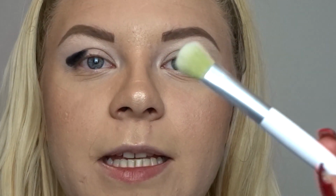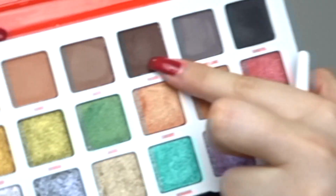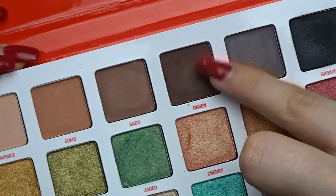Next, I'm going to take this brush from the brush set. I really can't describe it. I don't know why, I can't get my words out today. I'm going to take the dark brown in the palette, this one here, which says onsen, I think. Oh god, I'm going to be really bad at pronouncing some of these words today. I'm going to take that on that brush, and I'm going to blend that at the very top of the black and bring it forward to the front of my lid.